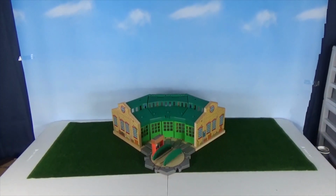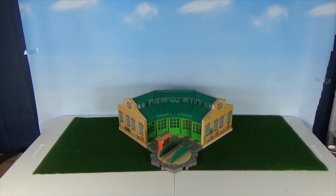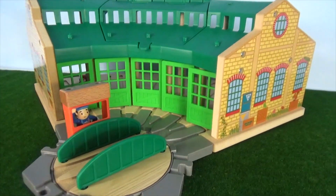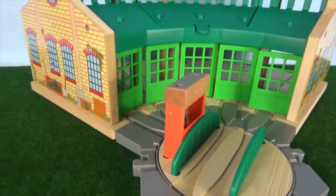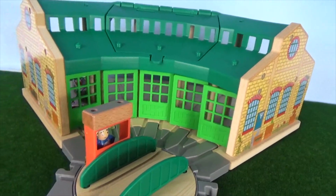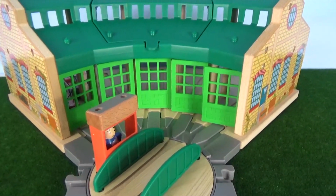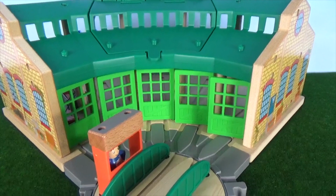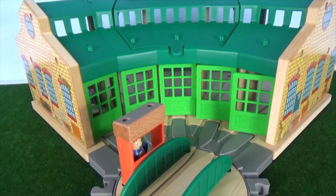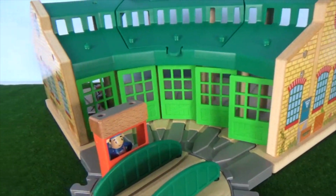Okay, so even though I went through my least favorite destination, I can show you my personal favorite destination in the Thomas Wood range, Tidmouth Sheds. This is one that I've been wanting to get for quite a while, and I'm really happy to purchase it because this is an amazing representation of Tidmouth Sheds. I like the original Thomas Wooden Railway versions of the sheds, all of them, even the Sights and Sounds one, which was kind of cool. But this here, I think it shows it pretty well, and there's some fun additions.